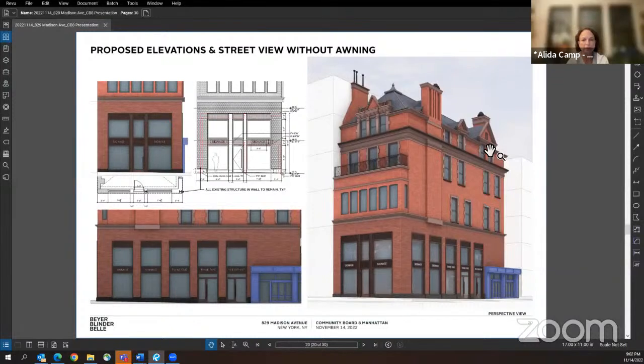Hi, I have a couple of questions. Thank you for the presentation. When you were talking about the side initially, you said something about the jewelry store that hopefully you are changing it, but it looks like you are changing it. So I wasn't really sure what you meant by that.